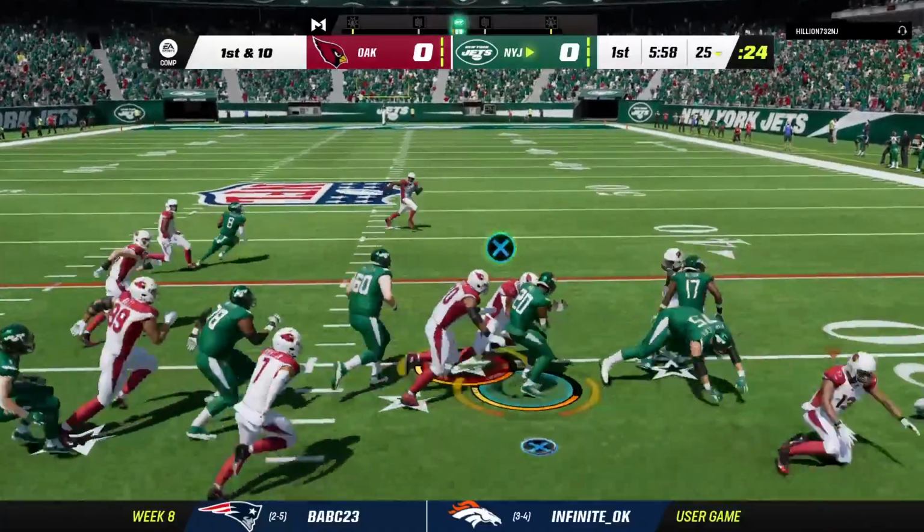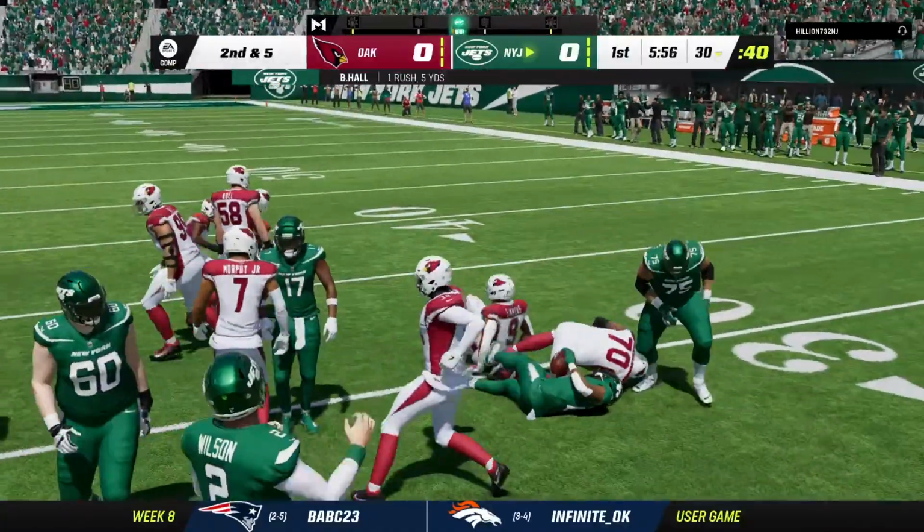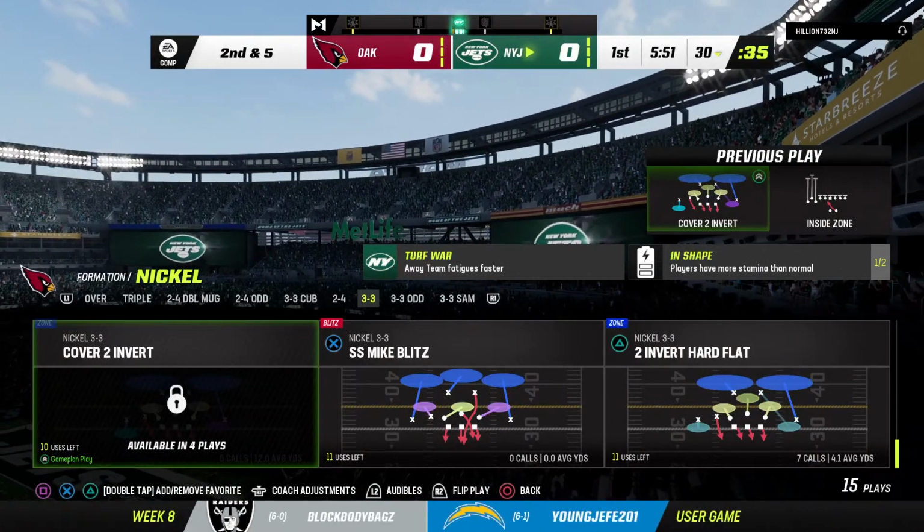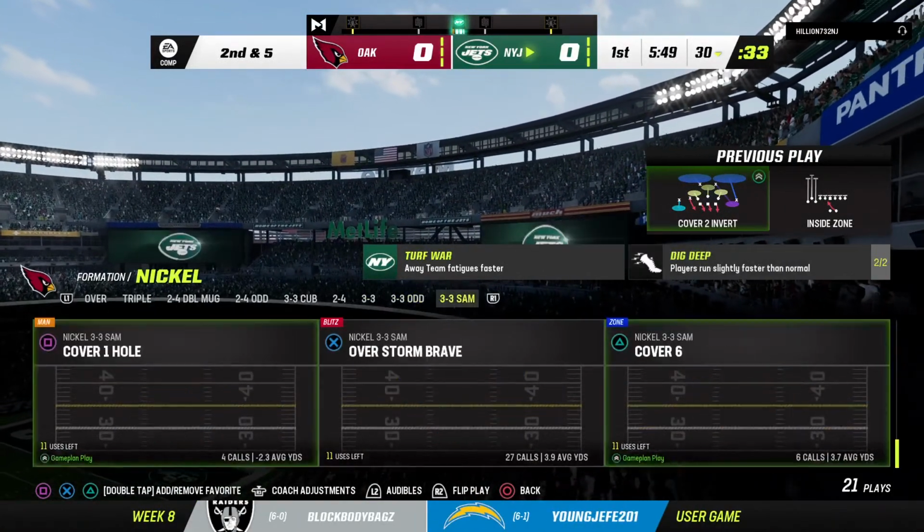They'll start on the ground. Hall. And this will be a gain of 5 as he gets it to the 30. Charles, they won last week despite him not running the ball well. They told us need to get him going.